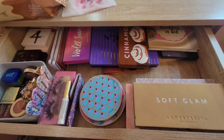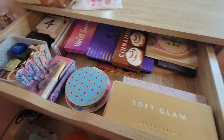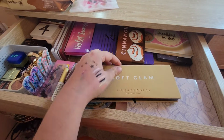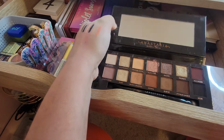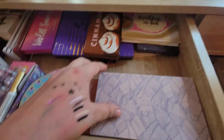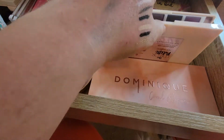Now we're here at my eye products. So I think what I'll do is go palette by palette. Okay, I'll just do it this way, never mind. So I have this Soft Glam by Anastasia Beverly Hills. I am going to keep this. It's a little bit newer to my collection. Definitely going to keep that. I really love it. And then I have this Saté London. I have pretty much swatched the colors, but I haven't really used them.